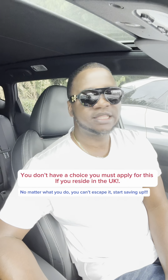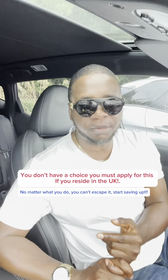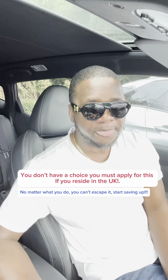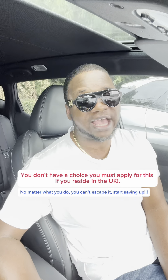So you understand? There are a lot of advantages attached to it. You are open to job opportunities, various chances of applying for specific jobs, and you get them. Because in some cases, some employers don't want to employ you because you don't have ILR.